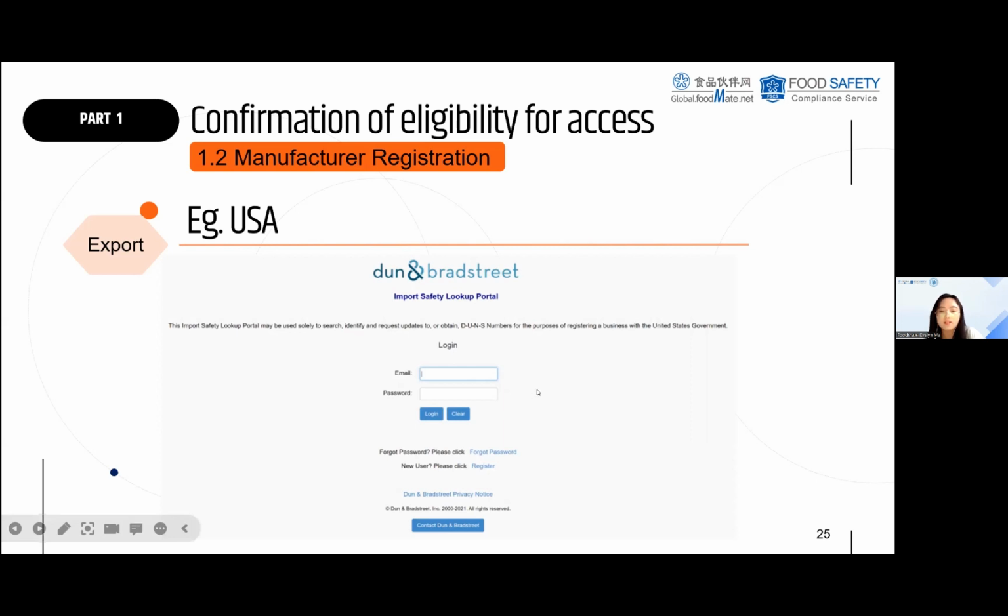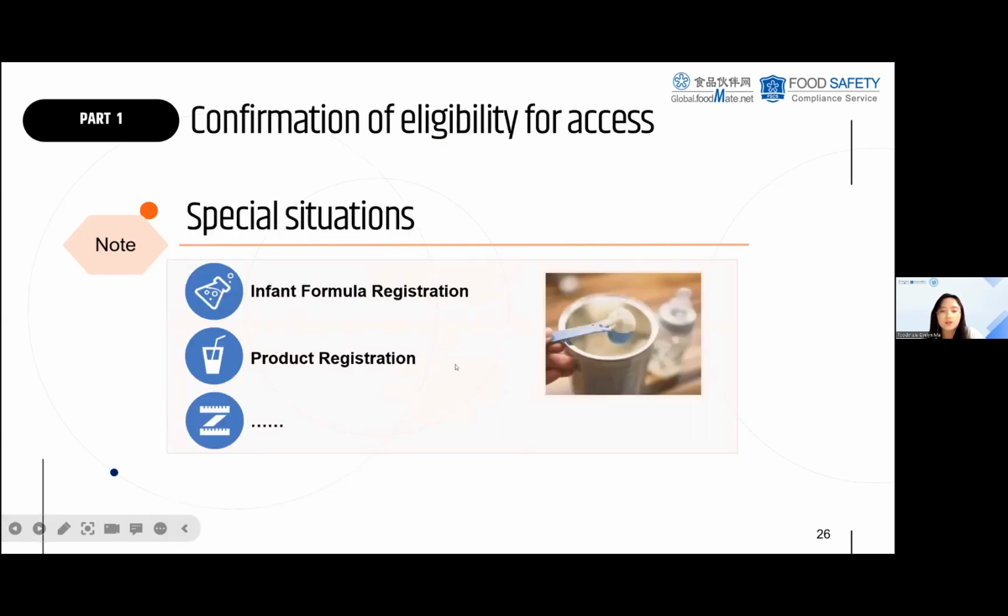And once confirming the national access qualification and manufacturer registration, there may be national requirements for importing certain products. For example, when importing infant formula milk powder to China, the product formula registration is required. Some countries in Southeast Asia will involve some food product registration requirements.